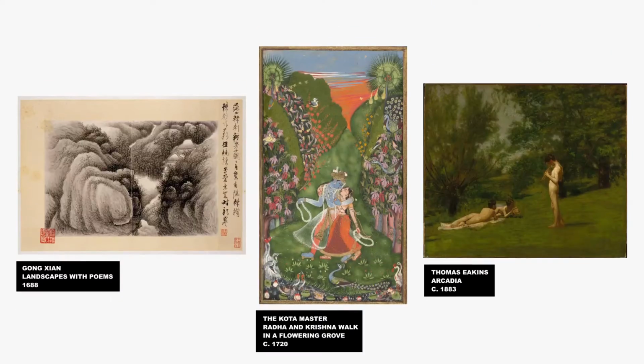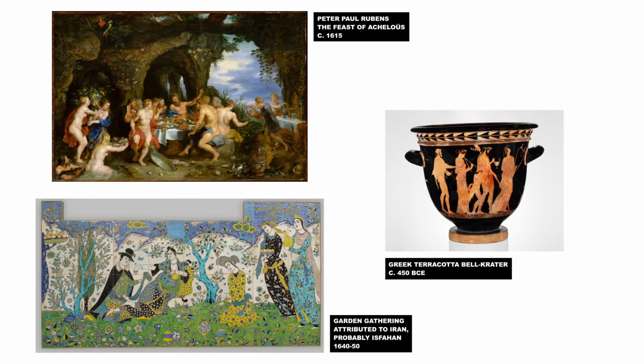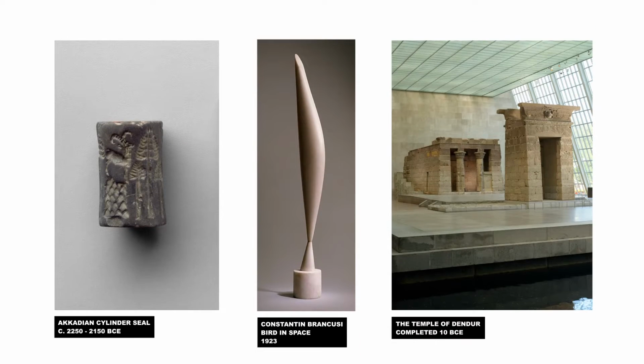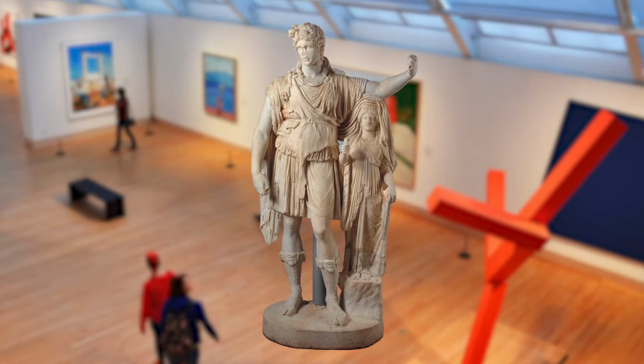Rather than geographic groupings, the museum could be reorganized by alternating themes: landscapes through time and space, couples throughout history, eating and drinking, the naked and the nude, revolution and war. We could organize the collection from smallest to largest object, or put modern art in the Greek galleries and Greek art in the modern galleries.